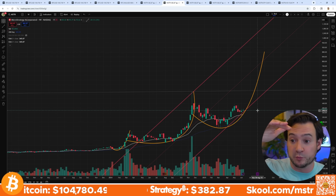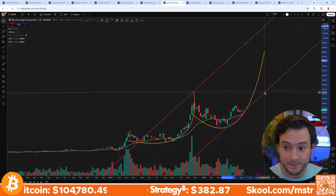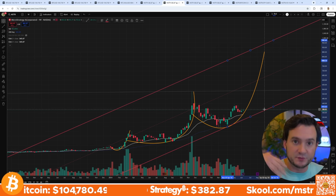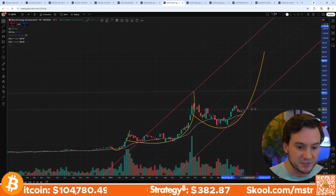If MicroStrategy was to break down or take longer to break out, then the angle of these expansion channels would get reduced, okay? And then all of a sudden, MicroStrategy's blow off top levels would probably need to come down as well, just saying, within reason. So the earlier MicroStrategy breaks out, the better.